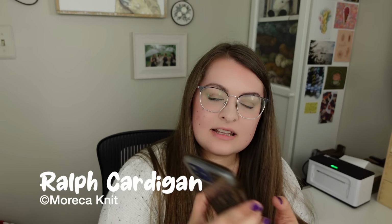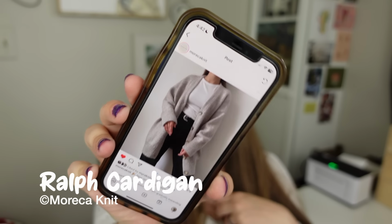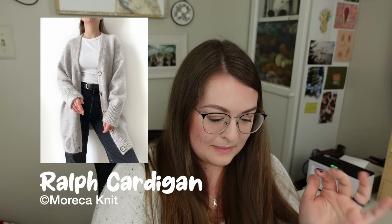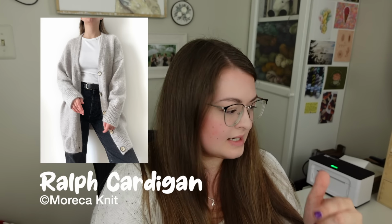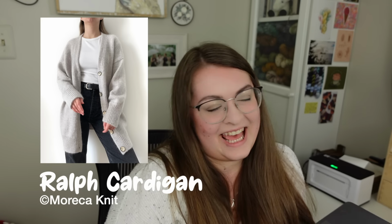Oh, I love this one. I know exactly which pattern this is and I want to show this as well. This is also from Mareka Knit and it is the most beautiful long cardigan. Would I have the patience to knit a cardigan this long? I don't know. Maybe if it's knit out of chunkier yarn. I'm not sure what it's knit out of. This is called the Ralph cardigan. Like I said, again from Mareka Knit. Okay, I could do that.